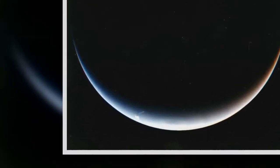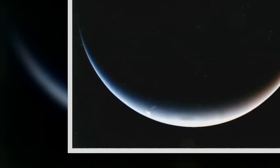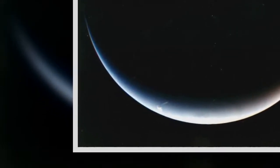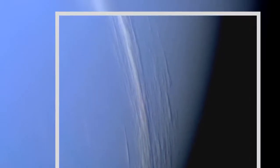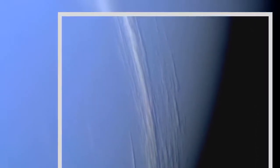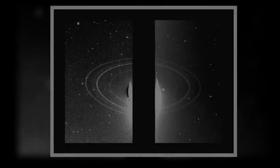Now we'll find out about the planet Neptune. Dark, cold and whipped by supersonic winds, ice giant Neptune is the eighth and most distant planet in our solar system. More than 30 times as far from the Sun as Earth, Neptune is the only planet in our solar system not visible to the naked eye.